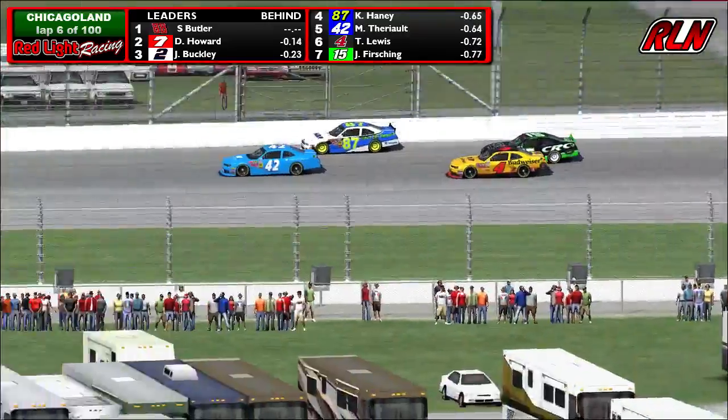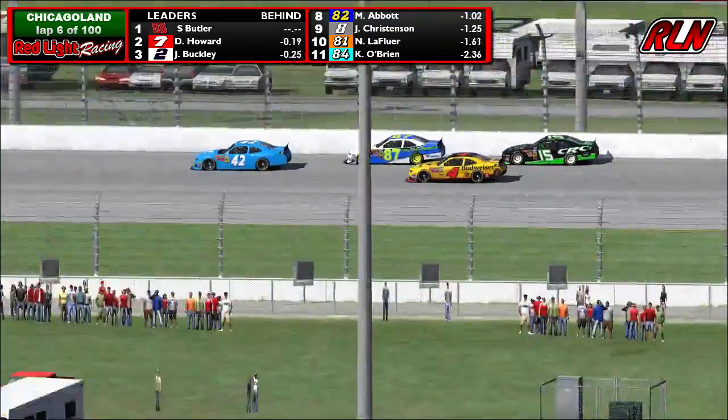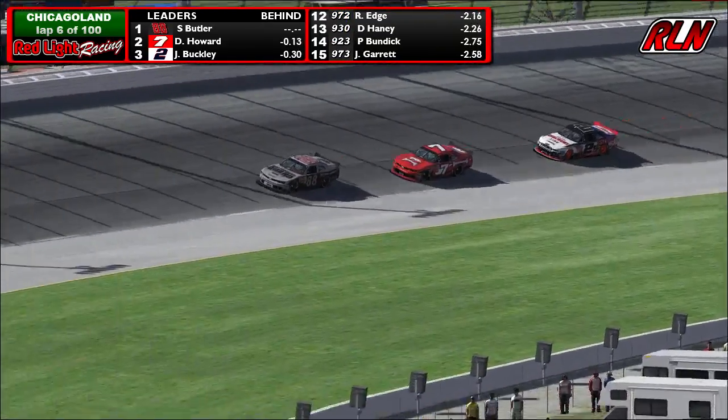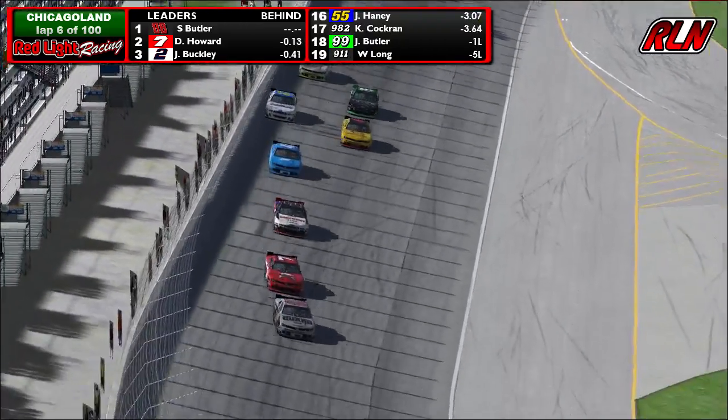And that's one thing for our viewers. These drivers are allowed to use that apron down on the front stretch. Some think it's faster, some think it's not. The thing is, it upsets the car a little bit, and you're kind of coming back up into traffic when you re-enter the track, so it can be a little hairy.